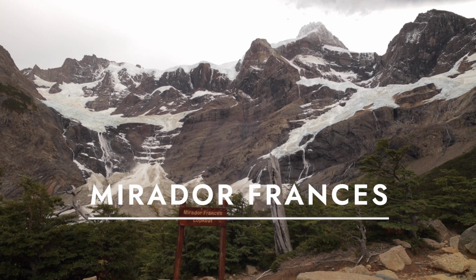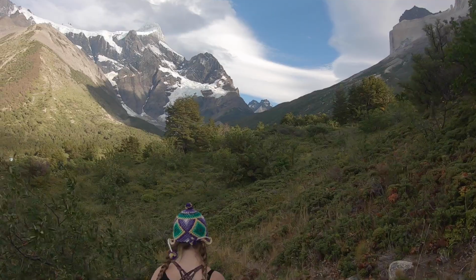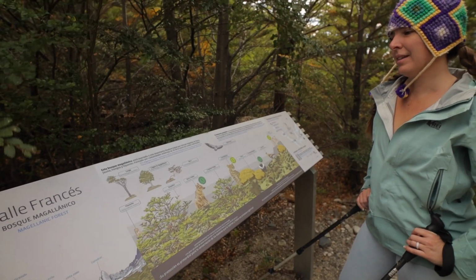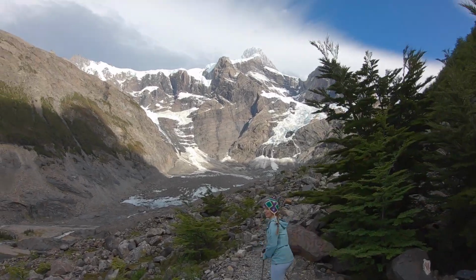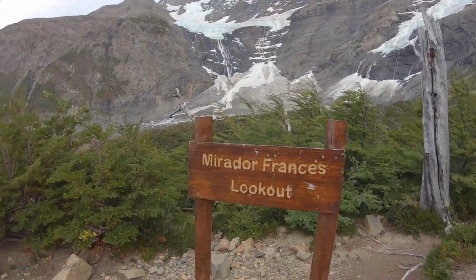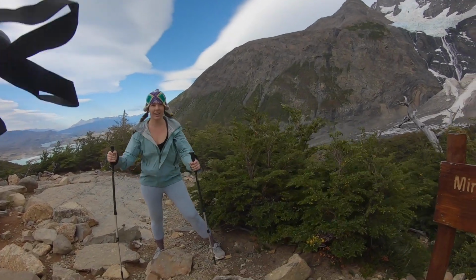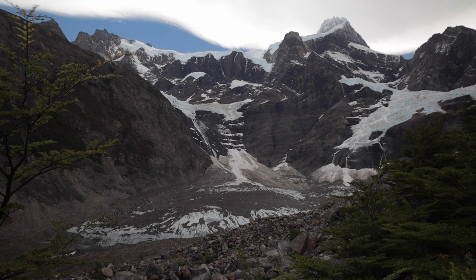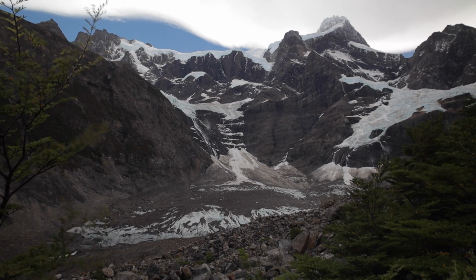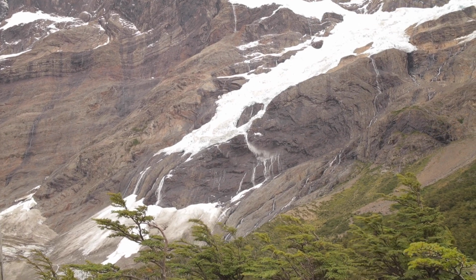Traveling north up the center of the W takes you to our number 5 spot, Mirador Francis. In just 2 short hours from the Italiano campsite, you'll find yourself at this exposed marvel of a lookout in Valle Francis. The lookout takes you up close to see the Francis Glacier, which is located on Cerro Pane Grande, the highest summit of the Cordillera Pane mountain range. Here you can feel the chill of the glacier and see so many waterfalls, some of which fly straight off the glacier face, never to hit the earth again.